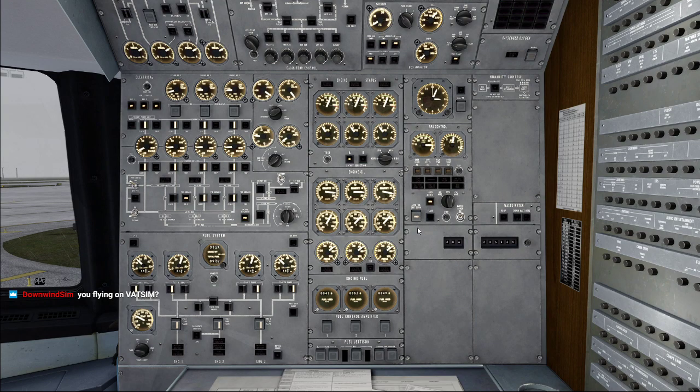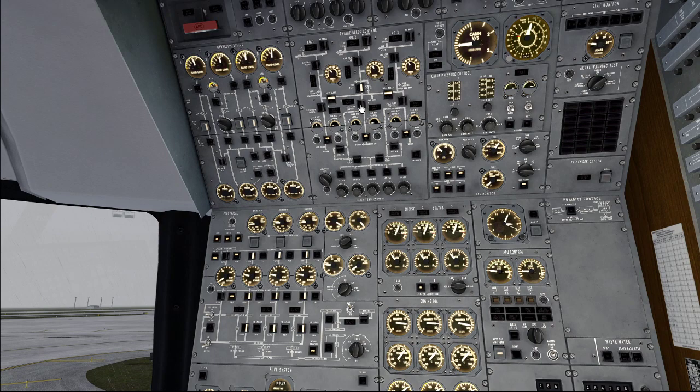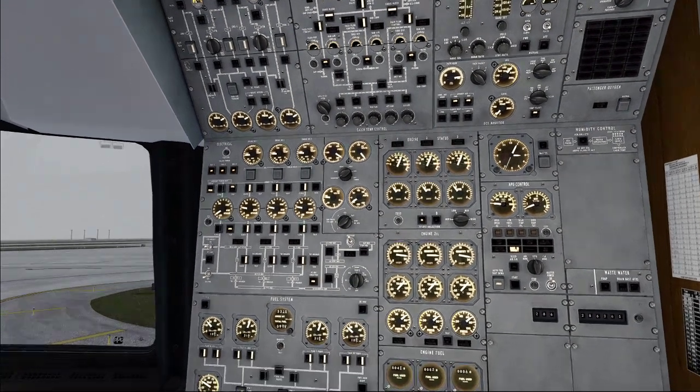Oops, no, I don't need to shut down. I need to turn the bleed air back on. We'll stop the bleed air shut off, I should say, back on, if that makes sense. We need to go up here and put the pack flows back open. I am flying on VATSIM downwind. TWA 770 if you're scoring at home. ATMs to auto. Alright, now here's the tricky part.